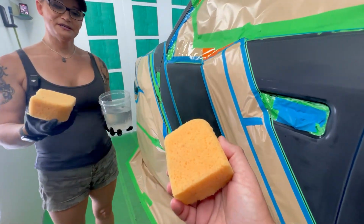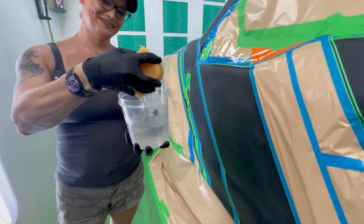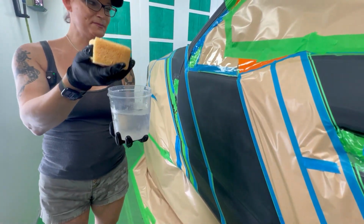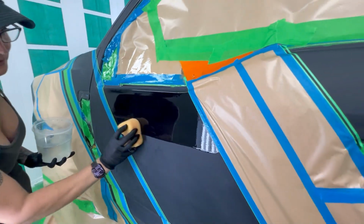So we're sponge painting. What we're going to do is go back to kindergarten. We're going to get our sponge semi-wet, and then all we're going to do. So what is this exactly doing?